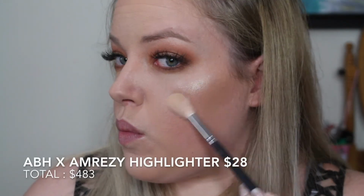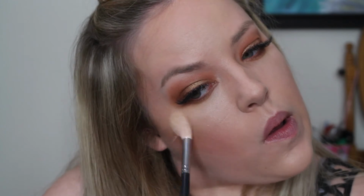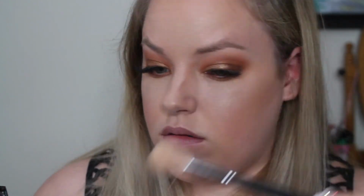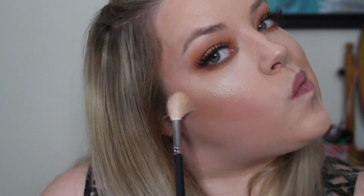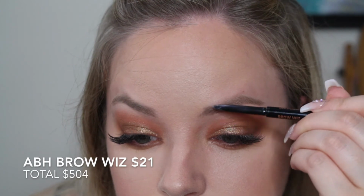And then I forgot to show a clip of it, but I'm using the Anastasia Beverly Hills and Amrezy highlighter. I absolutely love this highlighter, especially for the summer. It's the perfect combination of gold and a pale color. It's especially good for somebody like me. I am very light in skin tone, so golds can easily look like a yellow stripe when I look forward, but I just love this highlighter. I feel like you don't need to use a lot to get that really intense glow.